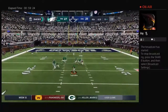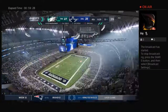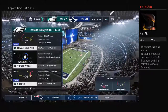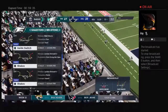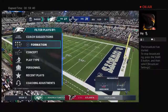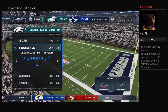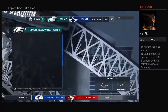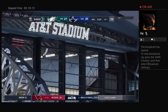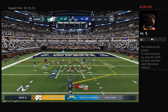Back to throw is Tua, to the goal line, but it's incomplete. That was a touchdown if he could have hung on. Instead, it was a well-timed collision to jar that one free. So after the second down incompletion, they'll come up now against a 3rd and 6.